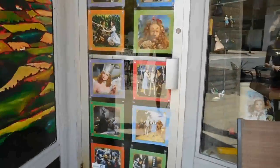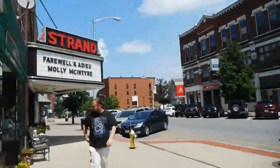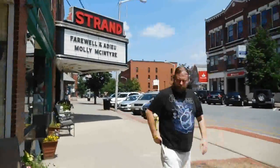So we're in downtown Clinton. And we're walking around checking out the stores. Look what's in the stores. Look at all these Wizard of Oz dolls. Oh, and that's the Toto dog. Oh, this is a music place. This is a theater group, a theater place. And that's how they decorated their window. There's the Strands, the movies.